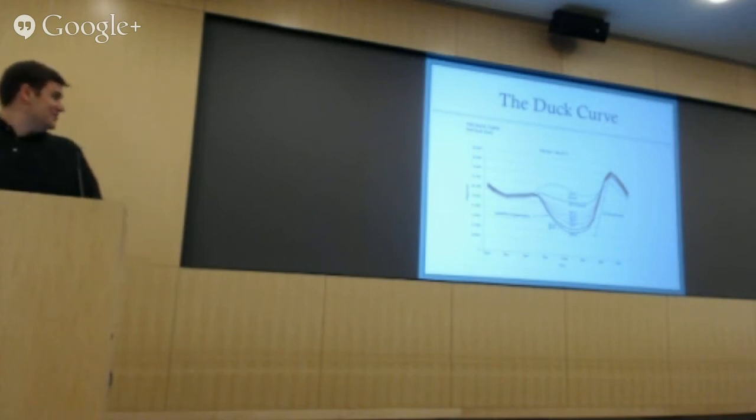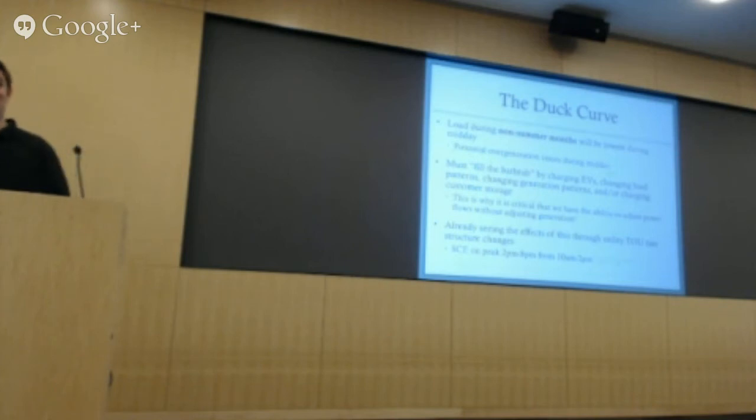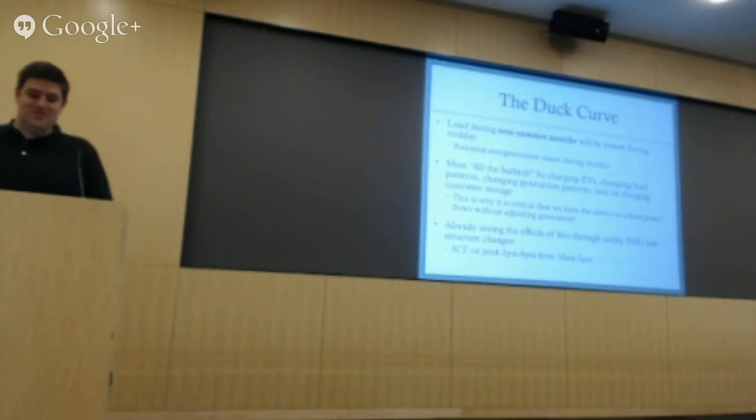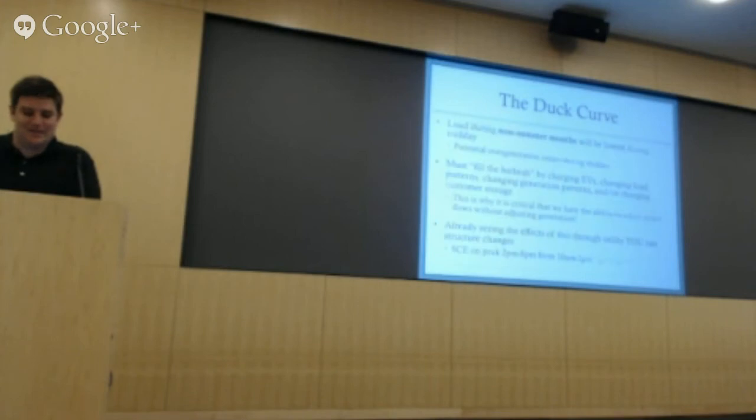But that's still a really big reduction in load, and so we really need charging EVs. We really need workplace charging, I think, in a lot of ways. You need the appeal to increase demand in the middle of the day. Have people do laundry in the middle of the day. There are different ways of filling that bathtub.